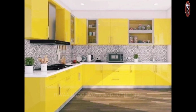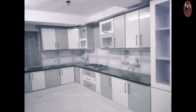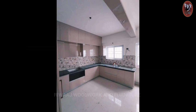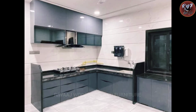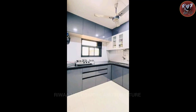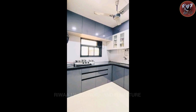Use a combination of task lighting, under cabinet lights, and decorative pendant lights. Proper lighting enhances visibility and highlights design elements. LED strips under cabinets or in drawers add a modern glow.